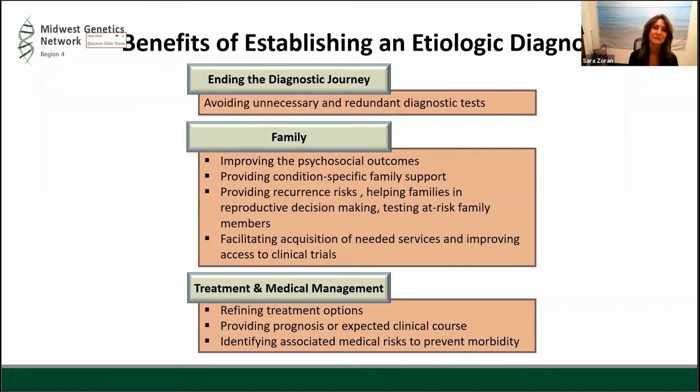Other benefits to the family are that improving psychosocial outcomes, providing condition-specific family support, whether it be information and resources to connecting with other support groups, providing those recurrence risk estimates which may help guide families when they are making reproductive decisions, and testing other family members who may also be at risk.